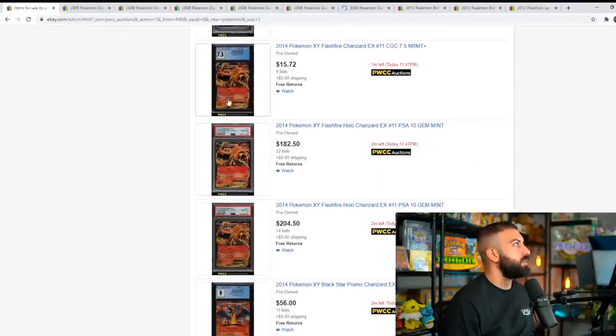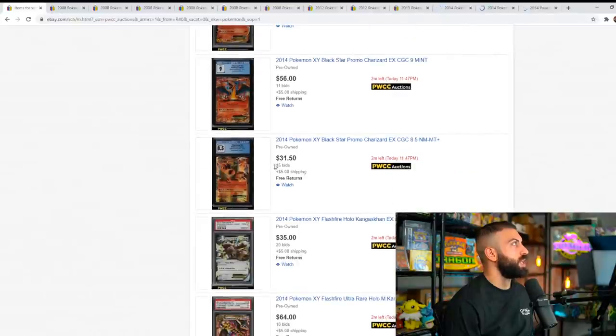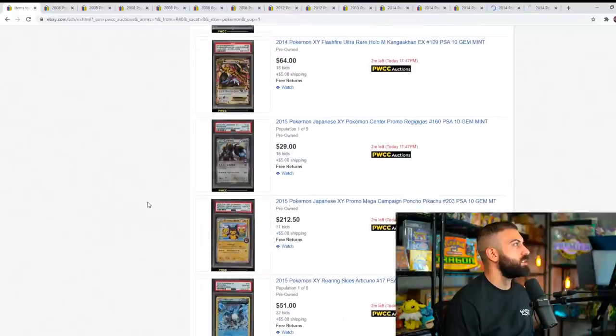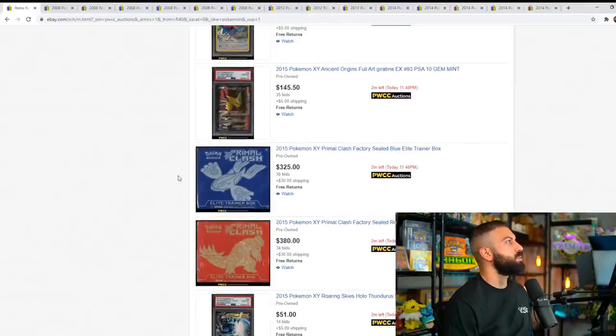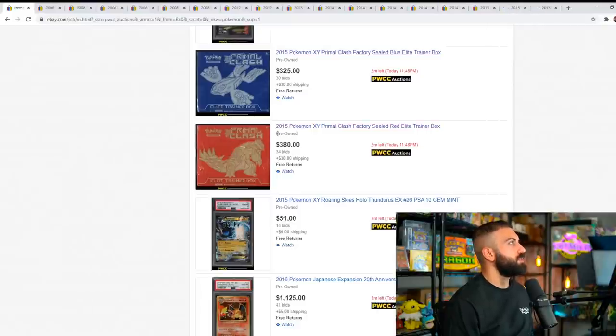And then Flash Fire. These are just the regular Charizard EXs that are going for quite a bit from Flash Fire. But those are the only Flash Fires. Then we have a staff promo Charizard, CGC graded, another different version of a Black Star Charizard. Yeah, it's kind of confusing. And then there's just some random Roaring Skies stuff up, like this Natu for some reason. Somebody submitted that. Ancient Origins, that's okay. And then Elite Trainer Boxes of Primal Clash. I've actually really never seen these too often.